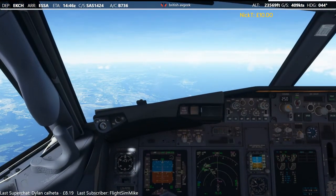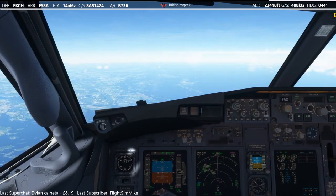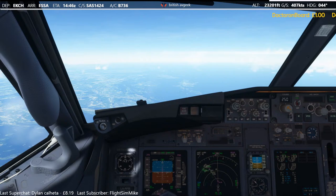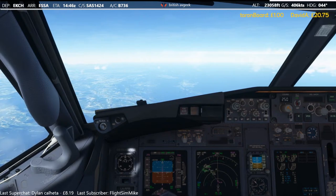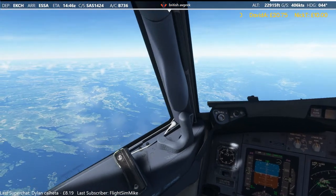Okay, another sit rep of descent, VNAV's looking quite nicely on profile still. Neil says the Manchester scenery from Macro Simulations that we told him to purchase the other day is absolutely mint. I love it. Yeah, that is fantastic. Macro Simulations Birmingham is wonderful as well.